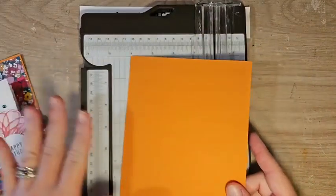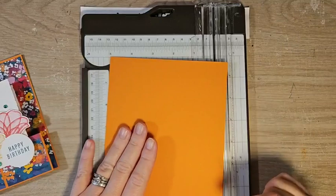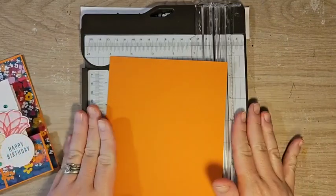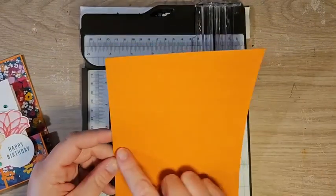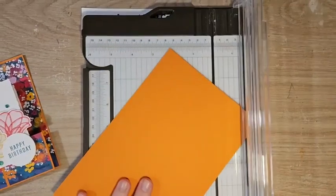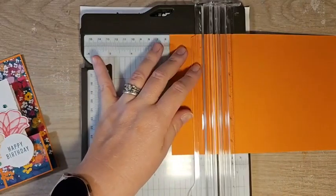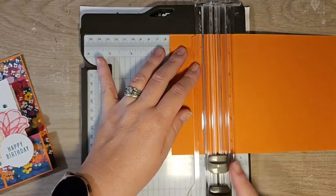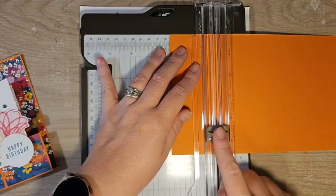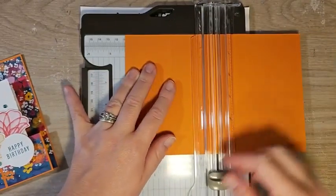All right, so to make the base, we're going to start with the base. I'm going to use my paper trimmer for scoring. I usually pull out my Simply Score, but I'm going to use my paper trimmer because we're going to do a little bit of cutting as well. You're going to need a piece that is 5.5 by 8.5, and I'm using Pumpkin Pie for my card base. On the long side, we are going to score it at 2 1/8. When you're scoring, make sure you're using the light gray one. This is the scoring one. The dark gray one is the cutting one. So light for scoring. So 2 1/8 and at 4 1/4.